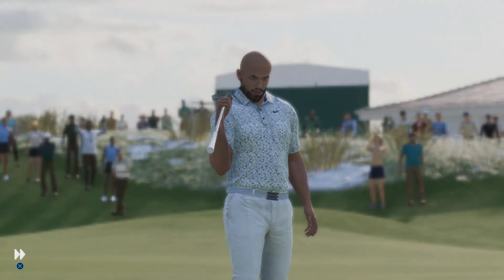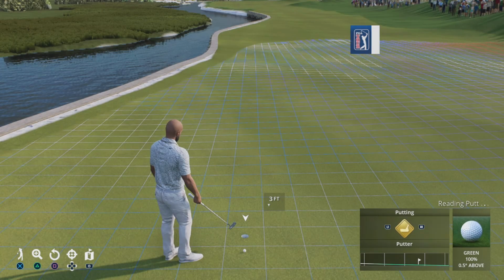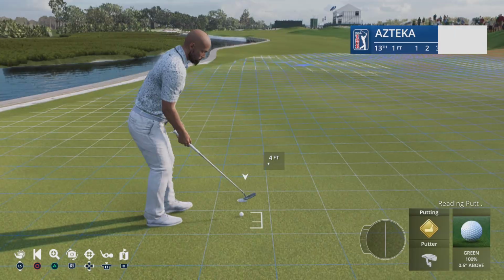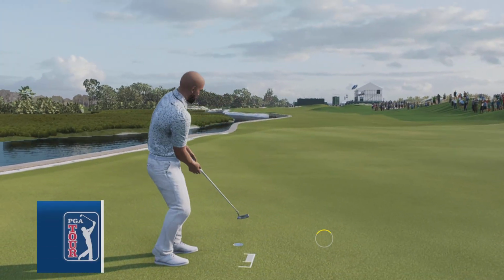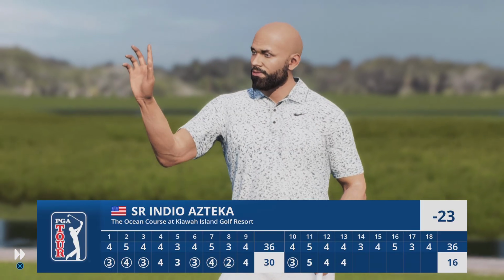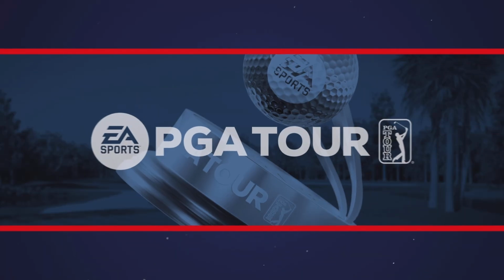Okay, I'd call that an acceptable effort from that range. Okay, safely in for par here at 13. And he'll remain at 23 under par.